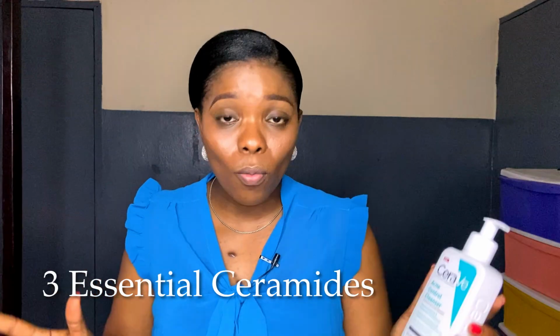Now, in addition to the salicylic acid, this cleanser contains 3 essential ceramides that are common to all CeraVe products. Now, ceramides are the bedrock of the lipid matrix, so keeping them intact, encouraging their production is very essential to the integrity of the skin barrier. This cleanser also has niacinamide. Niacinamide is an antioxidant, so it fights free radical damage. It also helps in the synthesis of ceramides and helps with hyperpigmentation.